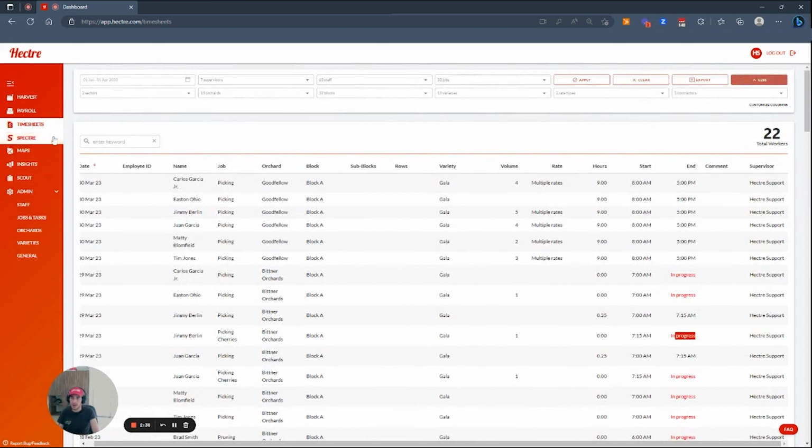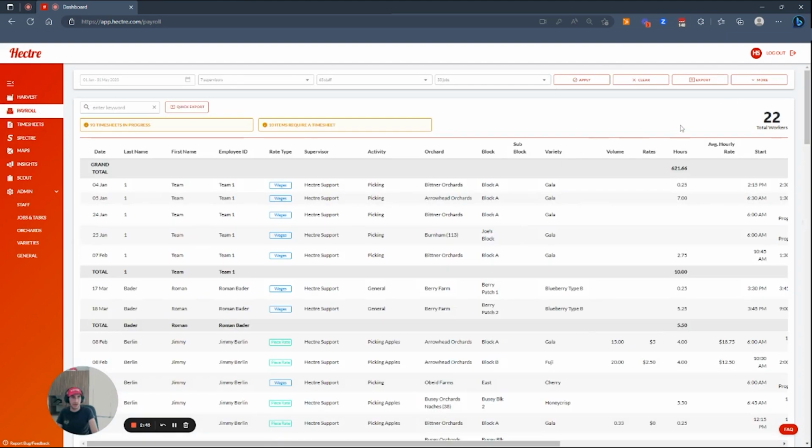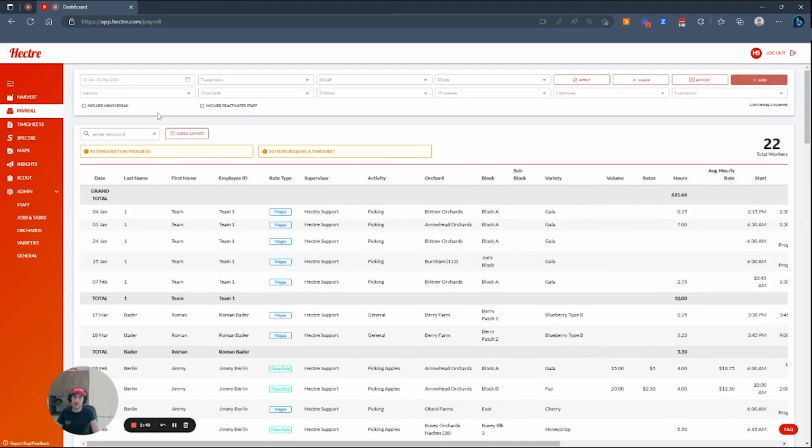And now we will go through the payroll module. For the payroll module, you will also be able to filter the results by date, supervisors, staff, jobs, etc., the same as in the timesheet module. But here it's a little bit more extensive. The results are going to show up a little bit more extensive, even though they are also configurable. And I'm going to show you here.